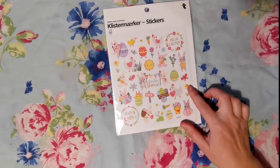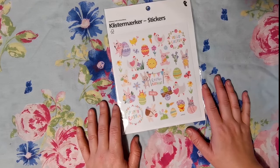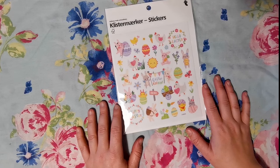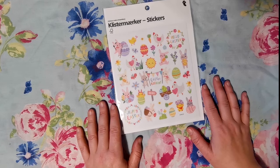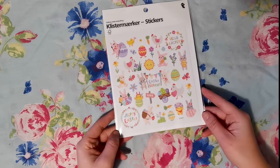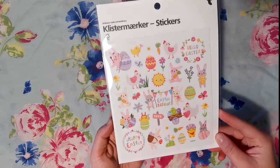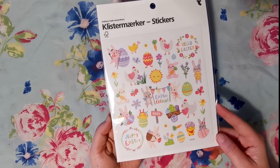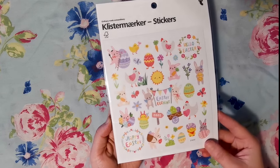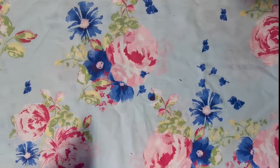Now moving on to my bits from Flying Tiger. In one of my recent vlogs, I took you around Marks and Spencer's and also Flying Tiger, looking at all their Easter bits and pieces, all their Easter decorations. And I couldn't resist picking up this sheet of stickers in Flying Tiger. It was 99p. You may have seen me looking at these. Flying Tiger is one of my favourite places to look for stationery now that Paper Chase is no longer here in the UK. It was always a little bit cheaper than Paper Chase. So sad that Paper Chase isn't there, but that's okay. We still do have Flying Tiger. So I picked these up for 99p.